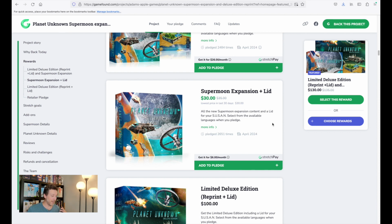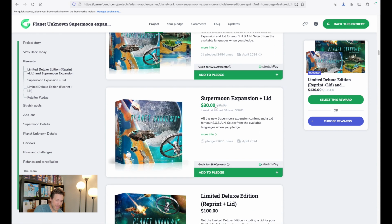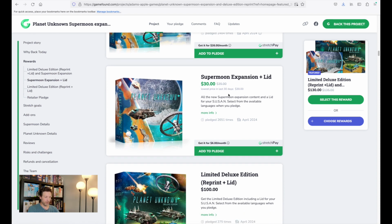So they've gone ahead and they've produced a lid for this expansion, but the lid is actually for the base game. So you're basically going to get a copy of the lid with any pledge. So if you back just the Supermoon expansion, which will give you the new moon board that you can choose to play on as well as your main board, and playing on the moon board will generate you more resource income, this expansion is $30. It's got an $8 shipping fee in the continental US, so it's $38, and you are going to be getting a lid in this pledge.